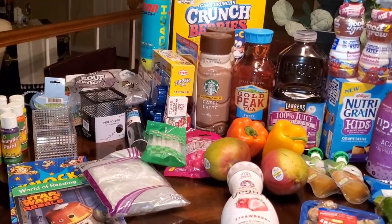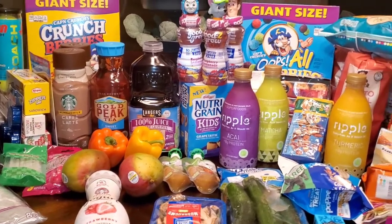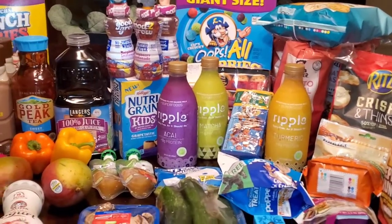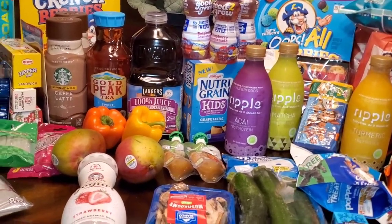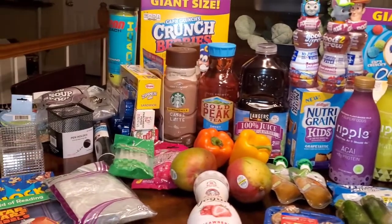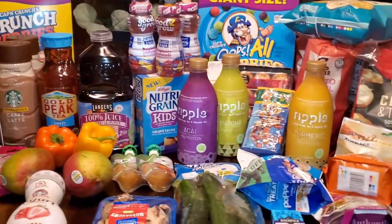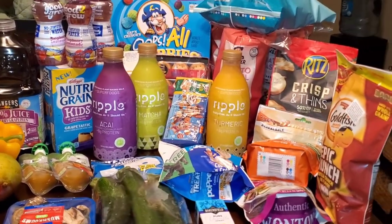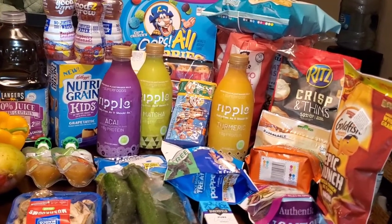But let's just jump right into this video because, like I said, this is a pretty massive haul. You guys know I shop pretty big for my big family anyway, but then of course I'm trying to take precautions on stocking up on what I can, just in case it's not there, or we're all in a position where we literally cannot go out and get these things as easily or often as we normally do.